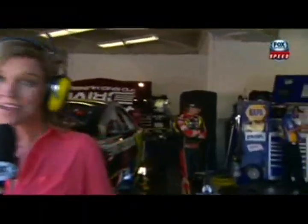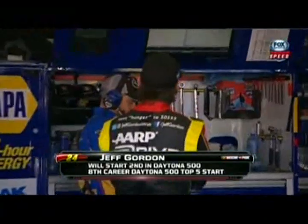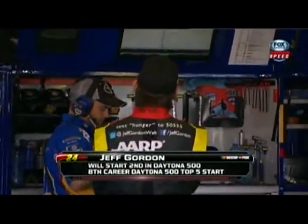Krista? Well, Matt, that garage stall is certainly a popular place to be. You know, the only other person who knows where he will start in Sunday's Daytona 500 is Jeff Gordon. That means the pressure is off, right? Oh, not so fast. Jeff told me, if anything, in some ways, it stresses you out more. You see Jeff just arriving to the car.